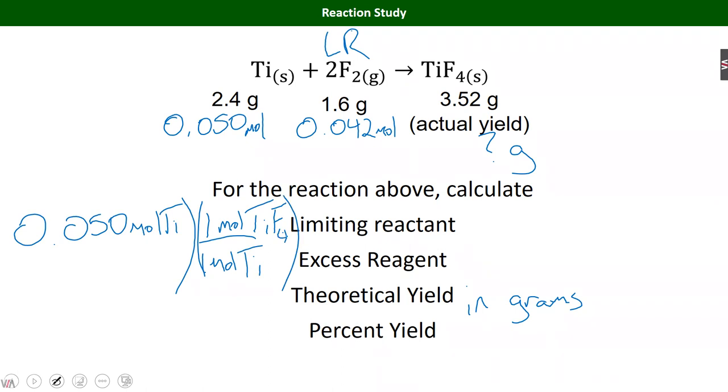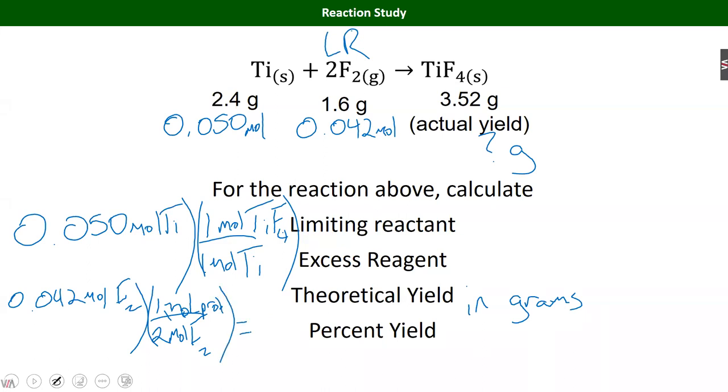So we have enough titanium to make 0.05 moles of product, 0.042 moles of fluorine. And for every 2 moles of fluorine, it's 1 mole of product. So 0.021.